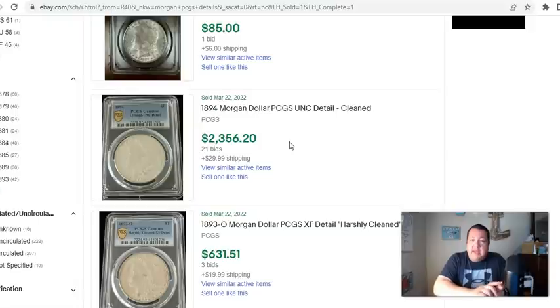But the ones that take the biggest hit in the market are things like holed coins, where there's a hole drilled or punched into the coin. Bent coins is another one. And then whizzed is another one as well, where someone takes a fine wire brush or a Dremel to apply a false kind of luster to the surface of a coin. We see this a lot with early 1900s coins.